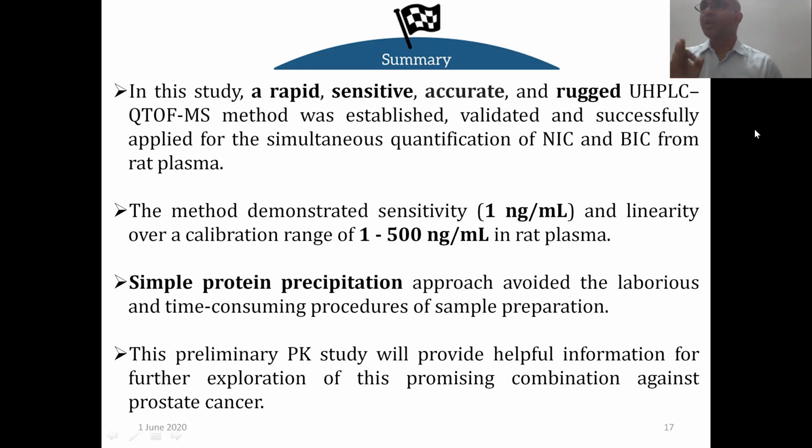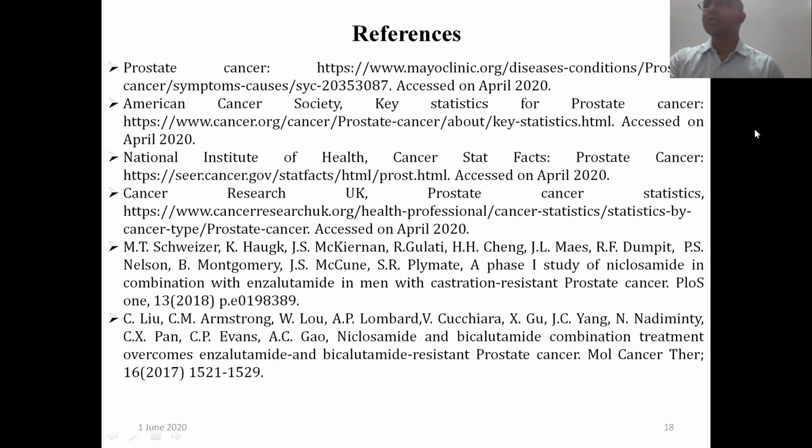This is a potential combination, so the formulation scientists can utilize this combination to develop a novel formulation to treat advanced prostate cancer. So this method can be utilized by the scientists working on these drugs for the bioanalytical quantification of these drugs. So this preliminary PK study will provide helpful information for further exploration of this promising combination against prostate cancer. These are my references.